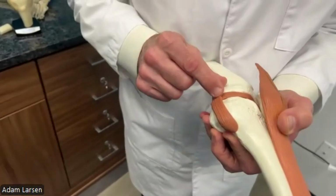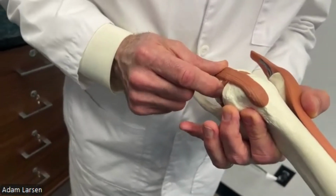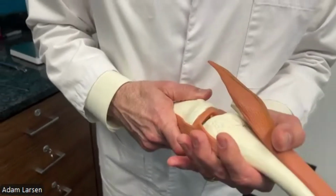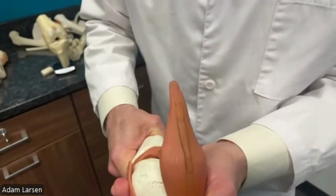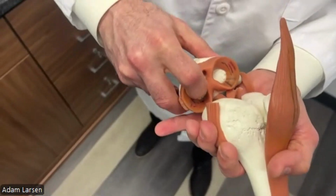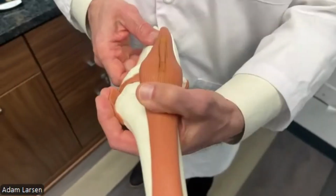You can still have them here and here, but they're most commonly here. Now, if they have tenderness only here and not here and here, that's probably a meniscus tear. We can also do what we call a McMurray test, where we twist and turn the knee in the bent position. And if you bend that knee, you can see this is pinching this meniscus between these two bones. And if there's a tear back there, you're going to have pain. So that's called a McMurray.